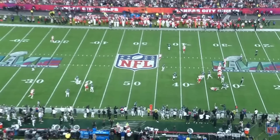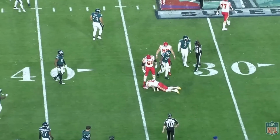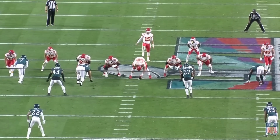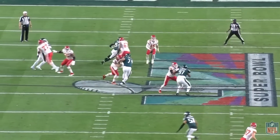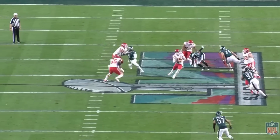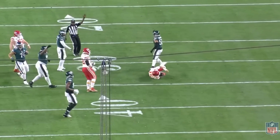And their coach is going crazy on the sideline. Nicest way I can put that. Tough. But my goodness, to be able to come back after this type of play, down 10, with the performance that he puts on in the second half, whoo-wee, let's go.